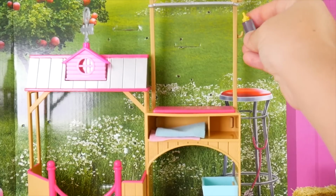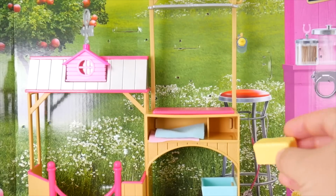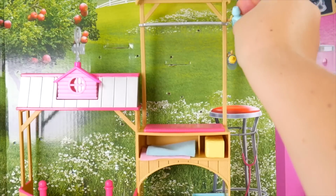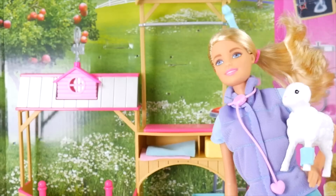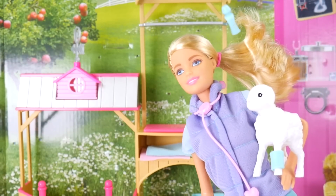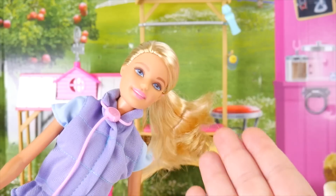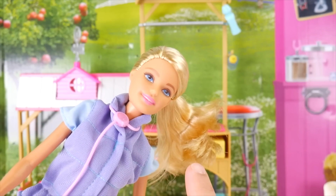We might need to hang up a bottle here. I've got a little bit of hay for them to eat. I've got another hook up here for some medicine. Okay, I'm gonna put you down in the hay so I can take care of the other pet. Come on, little lamb.